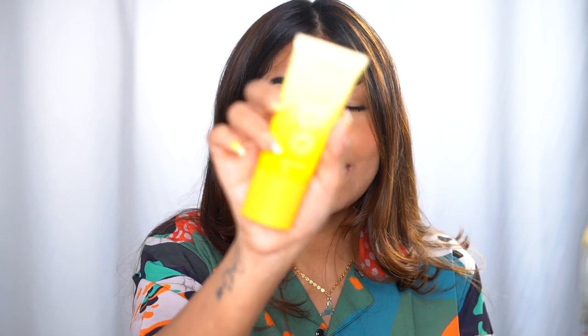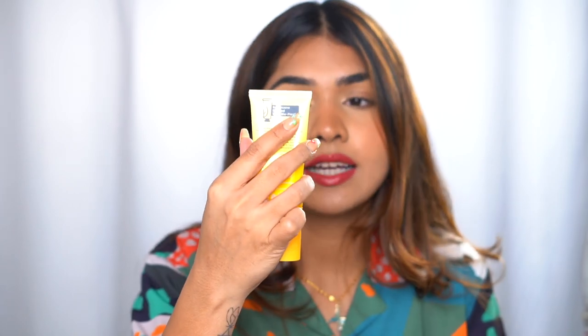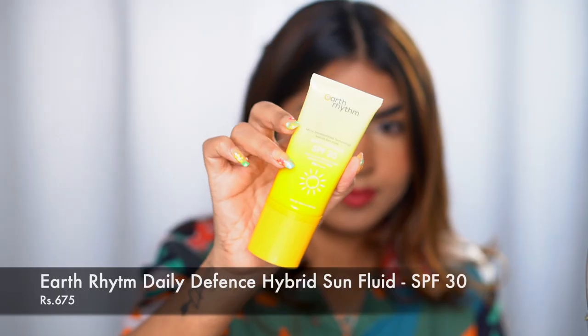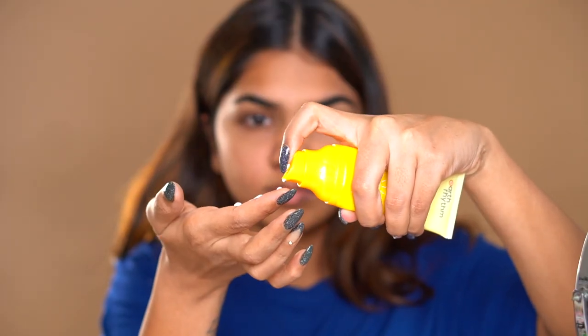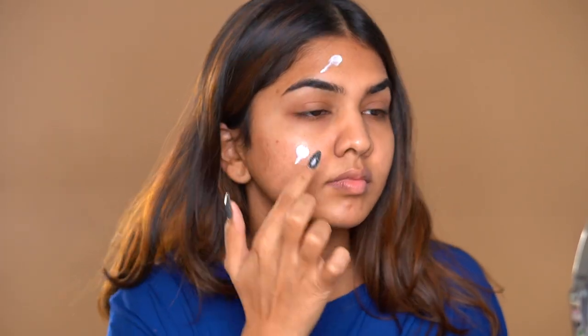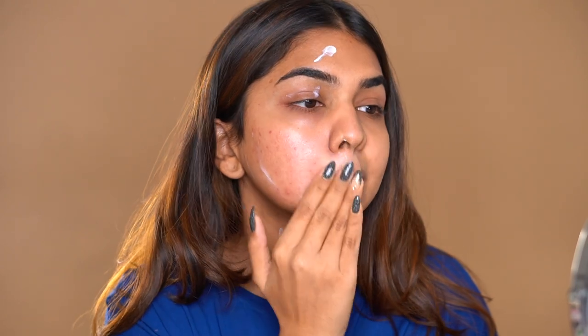So first, I forgot to tell you the name of the sunscreen. It is the Earth Rhythm Micro Encapsulated Hybrid Skin Fluid in SPF 30, again PA++++, UVA and UVB protection. It retails for ₹675 for 50 ml of product. Again, love this one, does not make me break out, protects my skin, it gives a nice glow to the skin as well, which I really like. Extremely lightweight, yet absorbed into the skin really well.